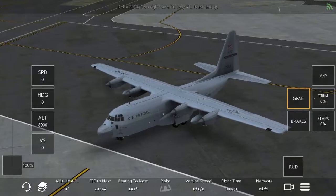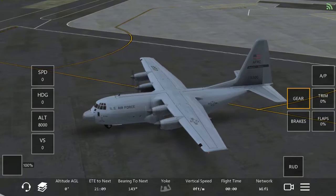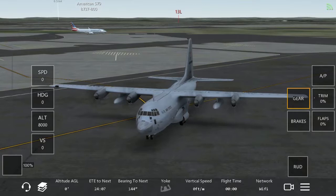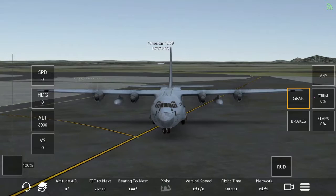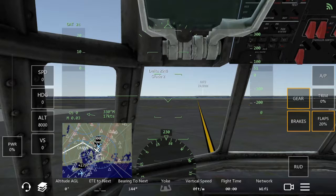And this airplane, I think, is the Hurricane Hunter version. Yeah, if I didn't make any mistake, it's the Hurricane Hunter version. And we're trying to get onto the taxiway. It's going to take a while. The pushback truck is more efficient than this one. And there we go. I've finished pushing back, and we're going to set our flaps to 20 degrees because we have enough runway, and we're going to contact ground, request taxi.